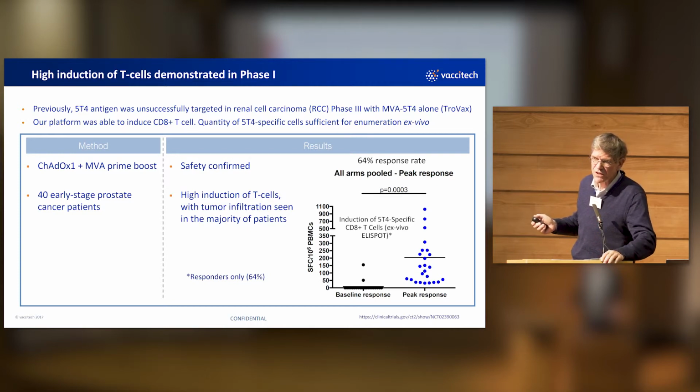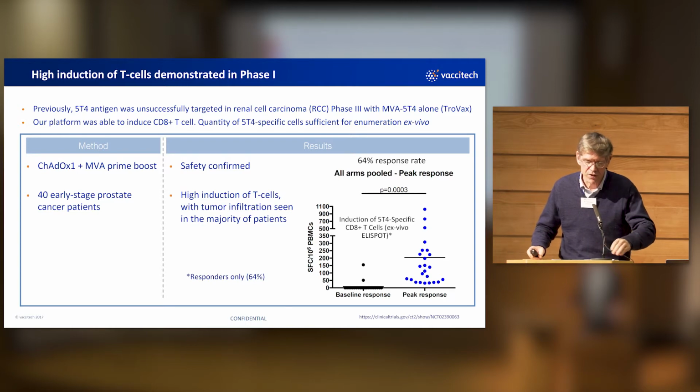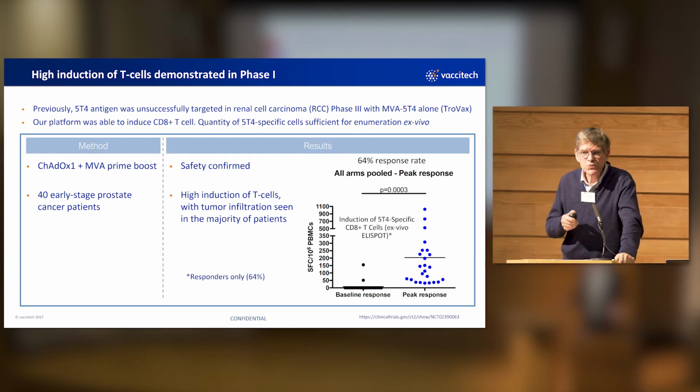It's a little complicated because some of those were used by expansion in vitro. But there was a 60% response rate ex vivo to a self-antigen with a single shot of chimp adeno and a single shot of MVA. This was presented last year at ASCO in the United States. So this is really unprecedented, that you can take a self-antigen and give 2 shots, 1 chimp ad, 1 MVA, and you can induce relatively meaningful levels of T cells.